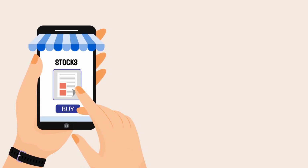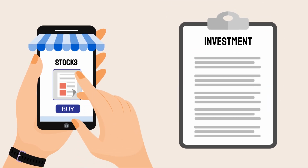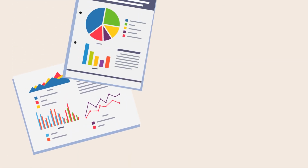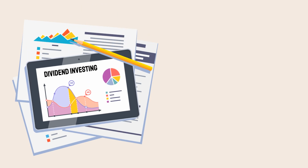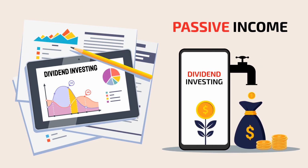Before you purchase any investment, you should take the time to become familiar with exactly how it works and its inherent risks and possible disadvantages. If you learn as much as you can about the dividend investing approach before you buy your first stock, you will greatly increase your chances of benefiting from regular, long-term passive income with as little risk as possible.